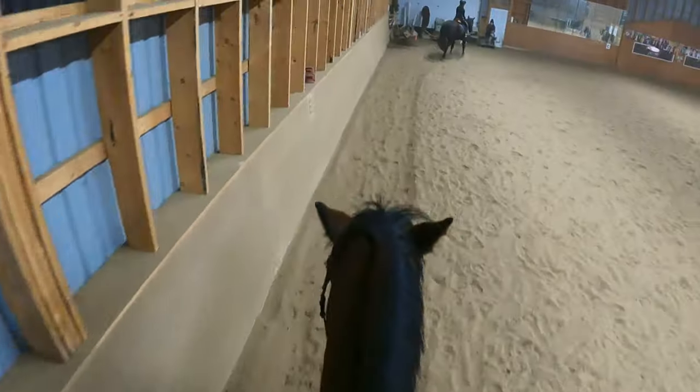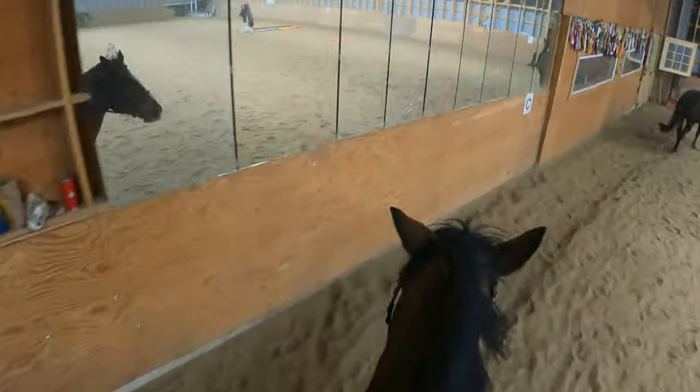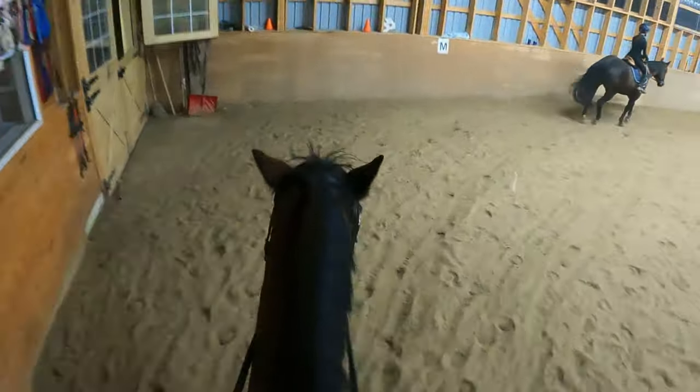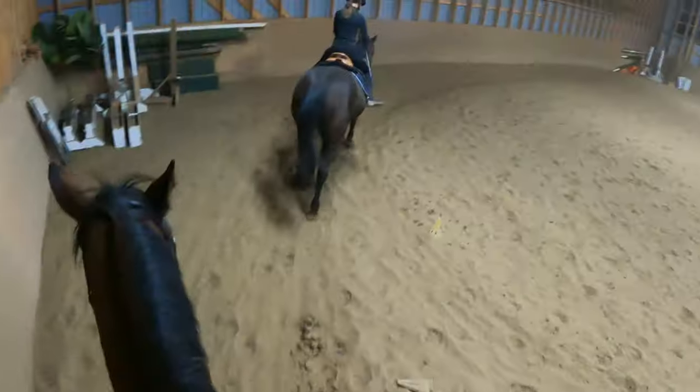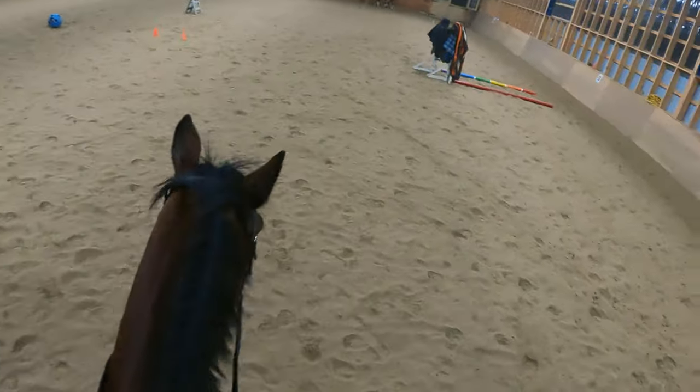So this exercise actually wasn't that hard without stirrups. We do posting with no stirrups all the time. What would make this really challenging is if we did up, up, down without stirrups. I don't even know if that would be possible. I mean, it would be really hard. We do it with stirrups, but we have yet to do it without.